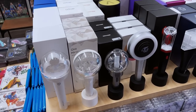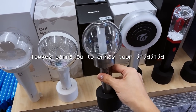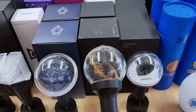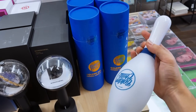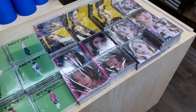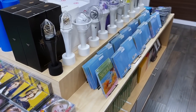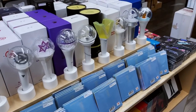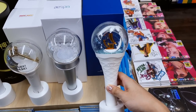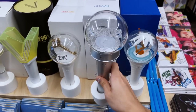Light sticks are here. This one's really pretty. A bowling pin? He wants to get a Woodz light stick. It's so cute. Same with Espa. So pretty.